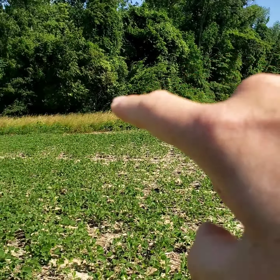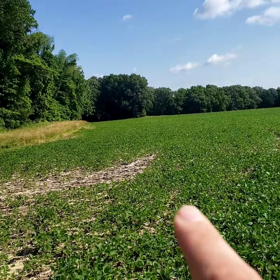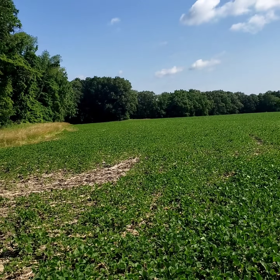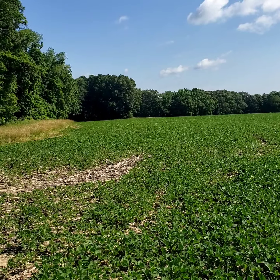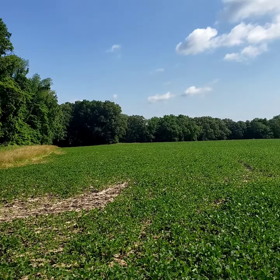All of this behind me here is hardwood timber with some deep gorges in it. Now there is another stand over there in that corner, and it's a good little spot. It's not mine, but it looks pretty functional. It's not mine, I wish it was.